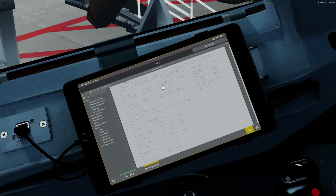We will be a bit late, based on the fact that we have just started refueling. And yeah, so this is it. Cost index 5, initial cruise level 340. I'm not too good in pounds, so I can't really judge these figures.